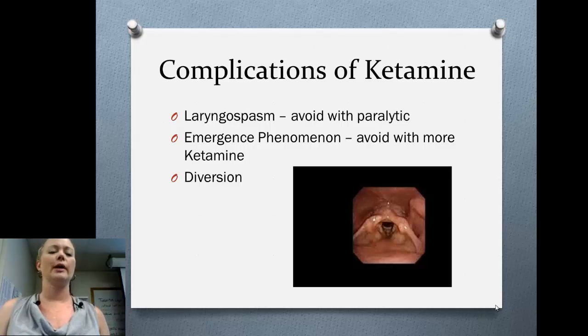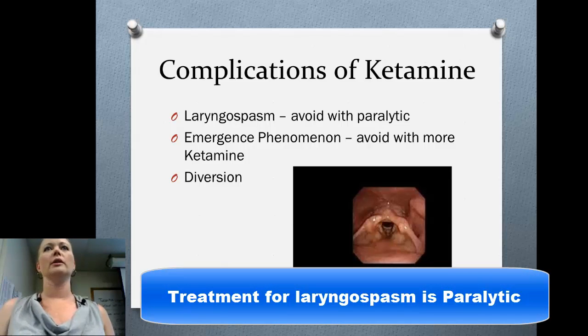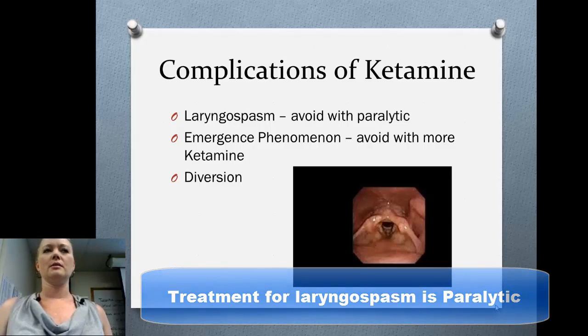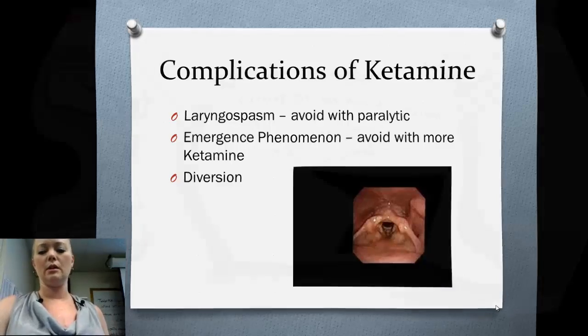It's a pretty rare complication, but the treatment for it is the paralytic. So as long as you've got your paralytic ready to get on board, then you're fine. It may take 20 seconds, and it's a little scary because you hear like the worst stridor you've ever heard. But that's why we're not using just ketamine in the field.